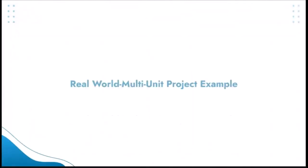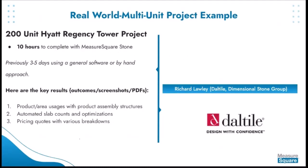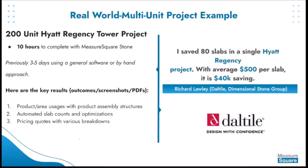This is a real world multi-project. It's a 200-unit Hyatt Tower project. It took 10 hours to complete with MeasureSquare, whereas in the past, it would have taken 3 to 5 days using general software or by hand. The bottom line: Richard Lawley, the lead estimator at Daltile, was able to save 80 slabs at $500 per slab, and he looked like the hero, saving $40,000.